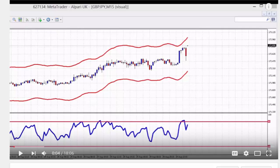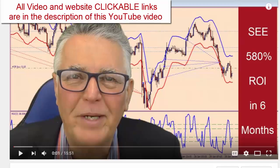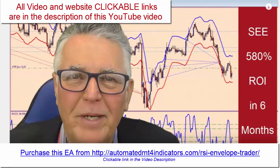With the new one, we've basically given that control over to the trader. The trader can decide how many top-ups they want and where they want to place the trades. So we created another RSI envelope trader that gives that flexibility to the top-ups, and there's the video on your screen showing that particular EA.